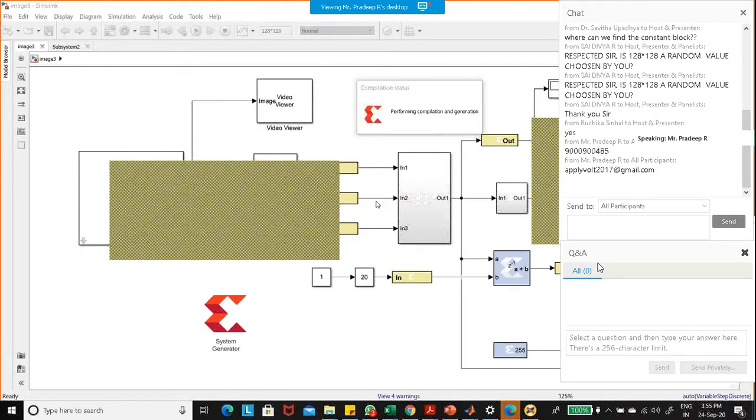So we can do our own designs based on these factors, and we can easily enhance the design.